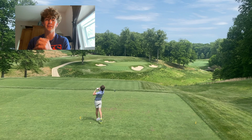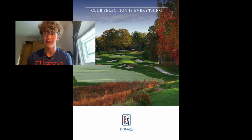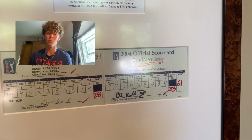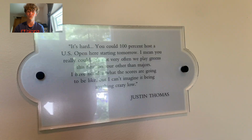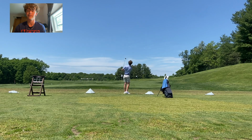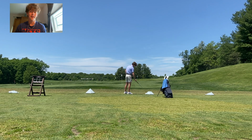Today, guys, we have traveled down to TPC Potomac at Avenel Farm in Potomac, Maryland, pretty close to Washington, D.C. And today we are going to be playing all 18 holes here at TPC Potomac, which just hosted the Wells Fargo Championship a couple of weeks ago, which Max Homa won. And they've also hosted plenty of other PGA Tour tournaments in the past. I'm going to be giving you guys a full review of not only the course, but as well as my entire experience down there. And yeah, without further ado, let's get on into the video.